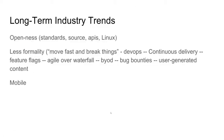There's also a bunch of long-term industry trends, and I think people are generally aware of these, but it's worth calling out that you wouldn't want to be investing a lot of time in learning something that seemed to be going against the total flow of the industry. Web development and open source seem to be the way things are going. So anytime you're investing in learning something, it's worth thinking about how it aligns with the long-term industry trends.